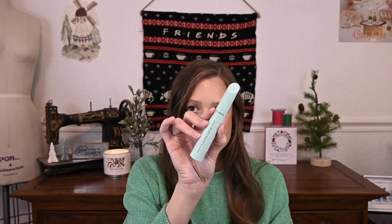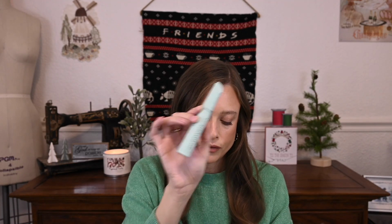And I'm kind of kicking myself because it's like a $24 mascara, and I usually like my drugstore ones, but it is really a great mascara and worth the hype. The other one is the CoverGirl Cleantopia Lash Blast Mascara. This is like their clean version of mascara. Yeah, and this is an extreme black.